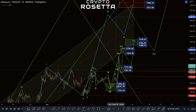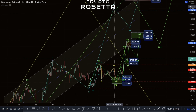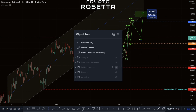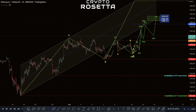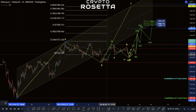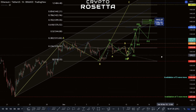And basically, unless we hit towards this 1493 area, we wouldn't be looking at the potential for this as being a bigger 5-wave move. What we'd have to then look out for is, if I just remove this and I turn this on, the fact that this could just be an ABC to the upside. And this is just a corrective structure and would indicate that we would look to break down and take out this low.